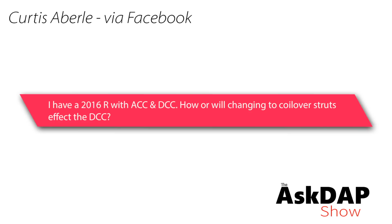Curtis via Facebook says, I have a 2018 R with ACC and DCC. How or will changing to coilover struts affect the DCC? Alright, so Curtis, you want to put coilovers on a car that has DCC on it from the factory. For anybody who's not familiar, DCC is dynamic chassis control. It's adjustable dampening on the original shocks on the vehicle.